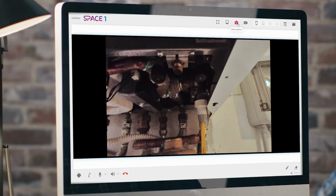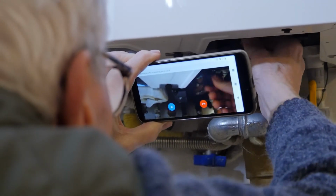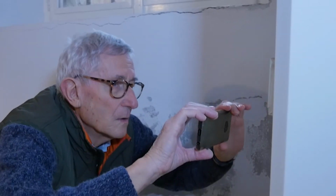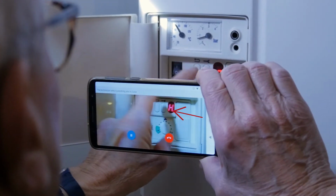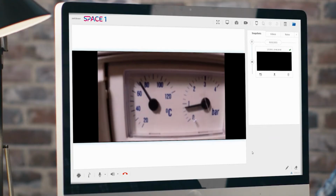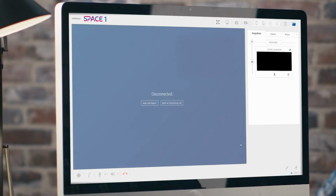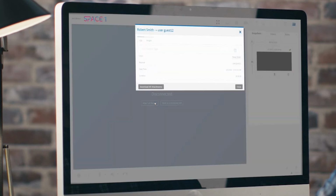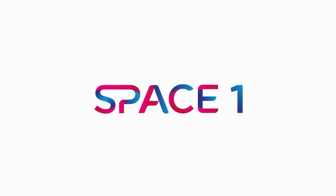Leveraging cutting-edge collaboration features and an advanced user experience, SPACE1 will allow the customers and technicians to interact in a simple and intuitive way, sharing annotations and multimedia content to provide real-time support, perform inspections, or estimate times and materials for managing complex interventions that cannot be solved on the spot. All of this while ensuring promptness, safety, and high standards of customer satisfaction. SPACE1. Customer service has no boundaries.